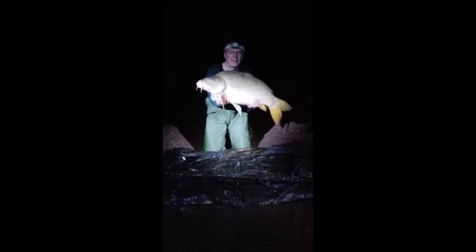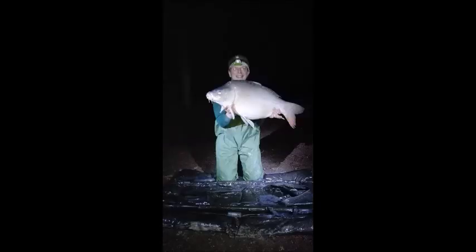Well, at night, the big fish came back, and in the last two nights, we caught two carps in the 30s, I think 35 and 36 pounds.